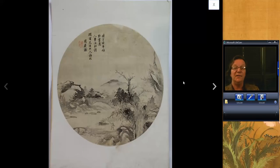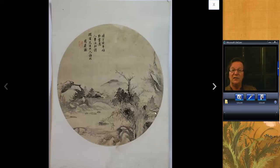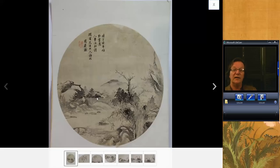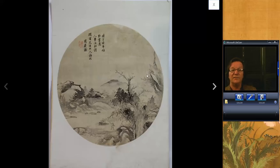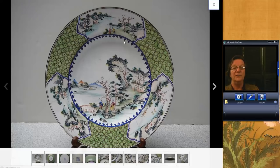And then there's this pen and ink drawing that sold last week. This was a nice one. It was probably a late 19th century example, well inscribed, a very literati-style landscape with some studios in the foreground and nice mist wafting through the mountains. Beautifully done. Nice example. And it did pretty well. It brought almost $1,000. It went for $990. A very, very attractive piece of artwork there, if you like them.